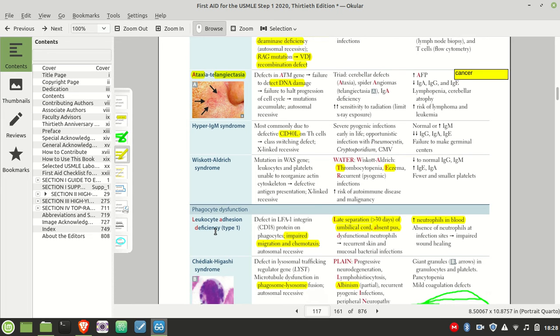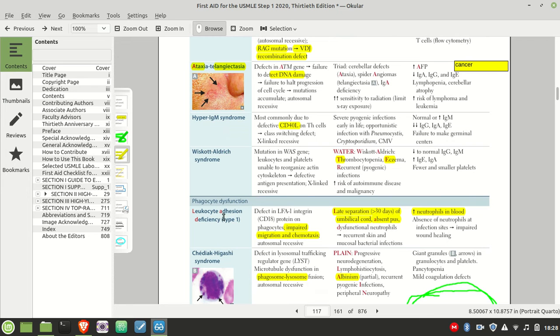Leukocyte adhesion deficiency. Careful. Type 1. There's a few different types, but this is the big one that they keep testing. What's the problem here? Migration and chemotaxis. As a result, you've got a whole bunch of neutrophils, a whole bunch of these things in the blood. Alright? They love testing you on this. They say decreased absolute neutrophil count. No. Neutrophils are fine. The problem is they're not going to be able to attach and then go through and go to where they need to go. And as a result, no neutrophils in the infection sites, decreased pus in that area.